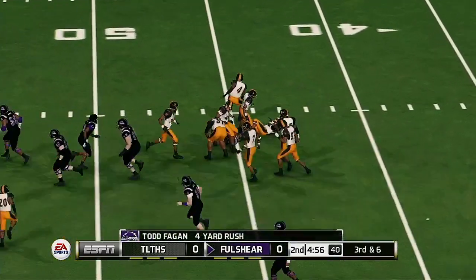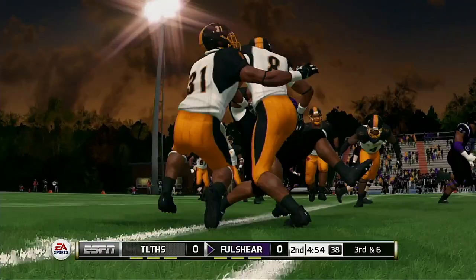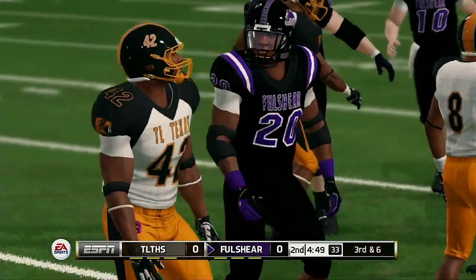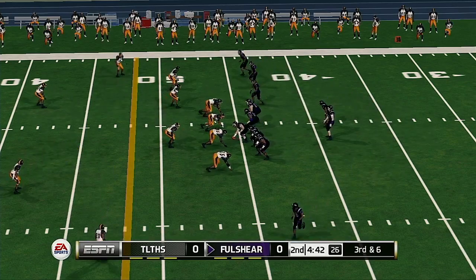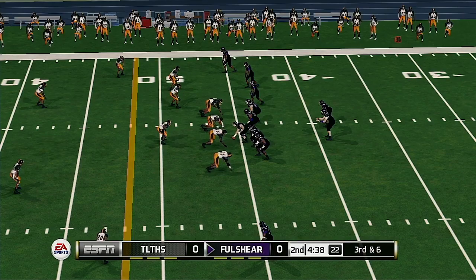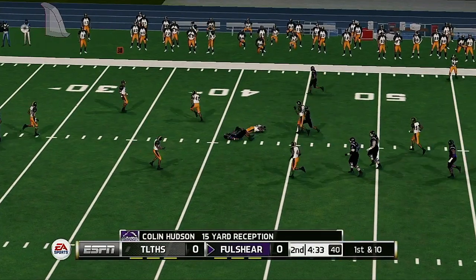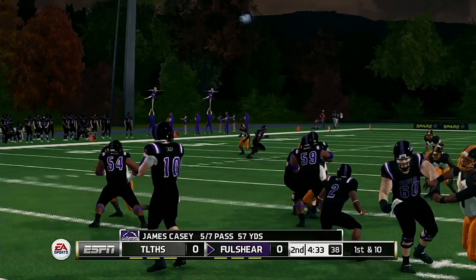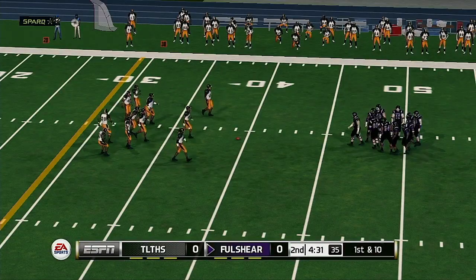Fagan takes it up the middle. So the draw to the halfback picks up 4. Down now, and they need to get it inside the 49. And he's hit before he can go anywhere. This is the 9th play of the current drive.